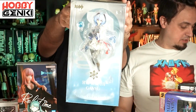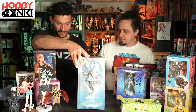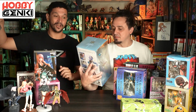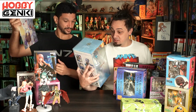One from Genshin Impact, we have Ganyu. Yeah, so a very powerful character that comes with a very, very nice scale figure. Everything looks really good. Really love it. We have as well a small bonus right now. If you order it, it's coming with this. It's a clear file with the design of the character. Yes. And it's really beautiful.